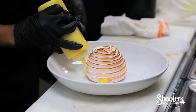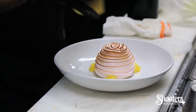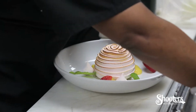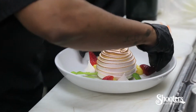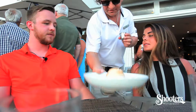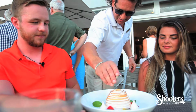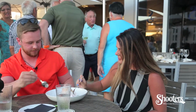And you bite into the fresh key lime that we have on top of the lady fingers with the coconut daiquiri. It really ties in the whole property and the dining experience of what Shooters and the Fort Lauderdale lifestyle is all about. And we get to finish everything off with our key lime baked Alaska and our coconut daiquiri sauce to top it off.